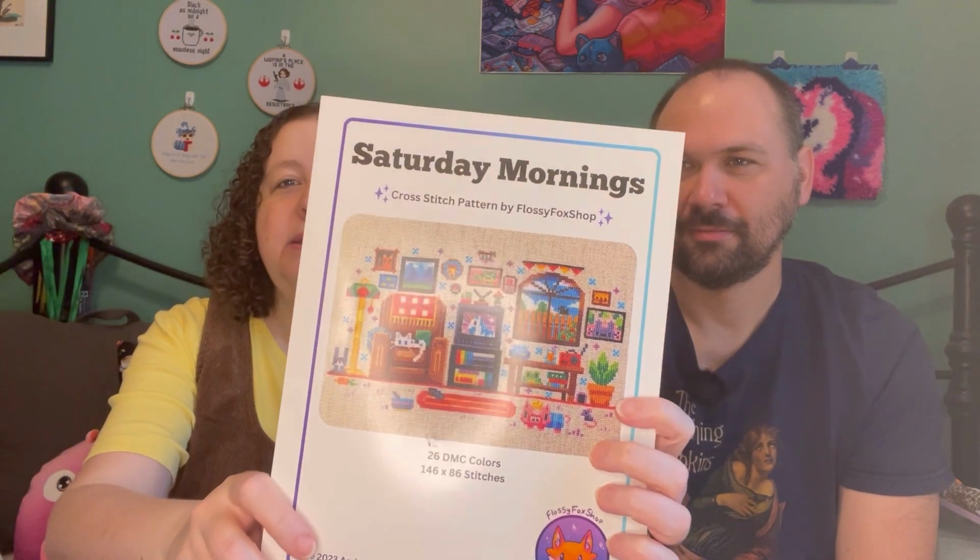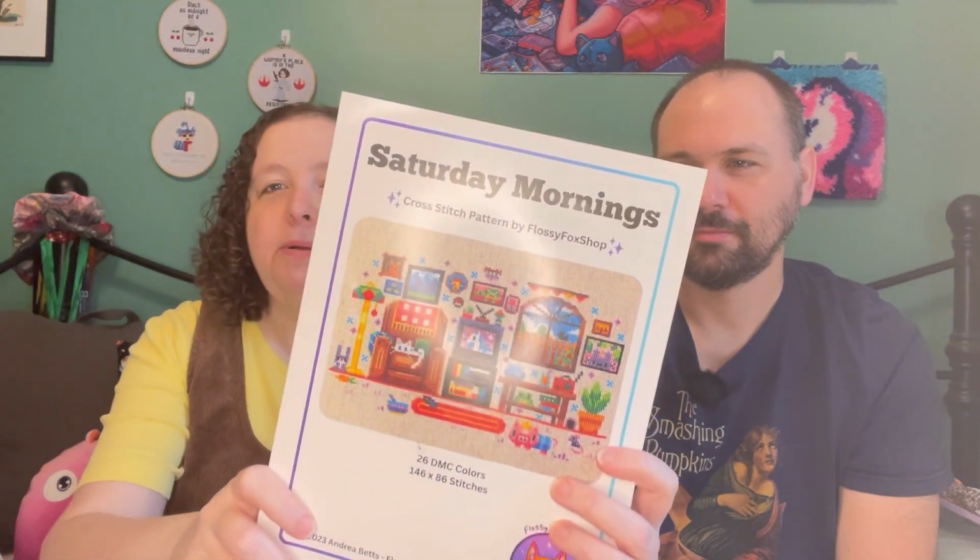And it was a great weekend, but I found some really awesome stuff. Oh, I'm going to save that one for last. On the freebie table, I got this awesome pattern from Flossie Fox shop. I love her stuff. And this was in a box, so I haven't been able to get it. I saw this and I was like, yes. I was so excited. I was like, oh my God, it's a Flossie Fox shop pattern. I'm going to lose my mind. Also, it's a nice theme, just kind of chilling on Saturday morning.